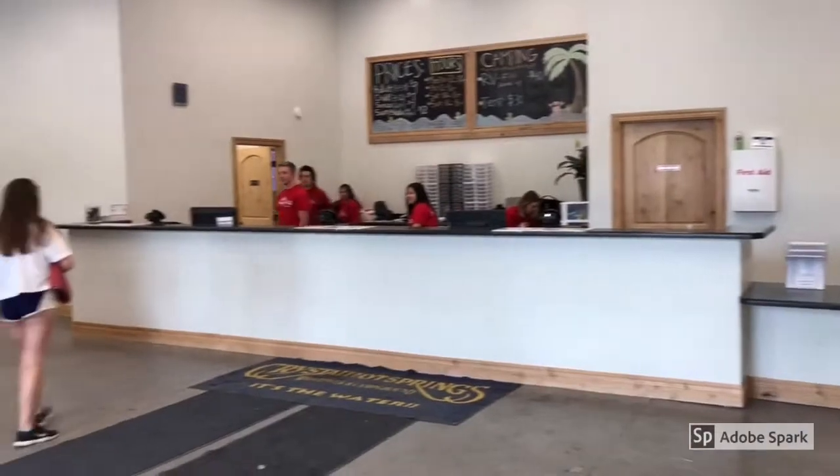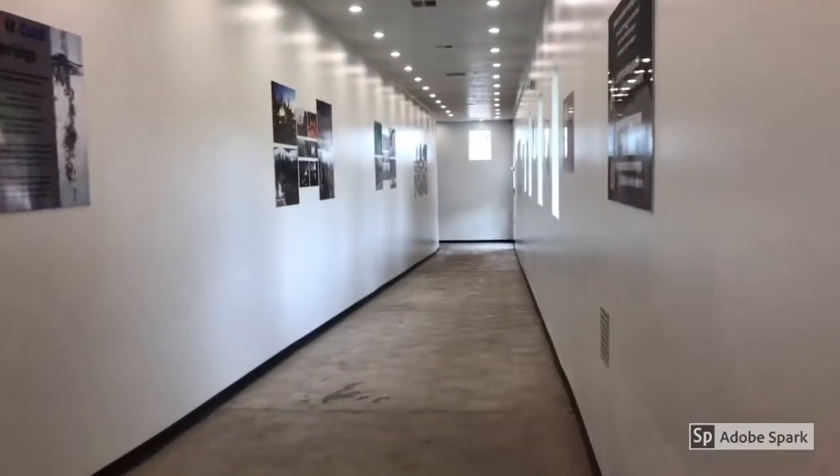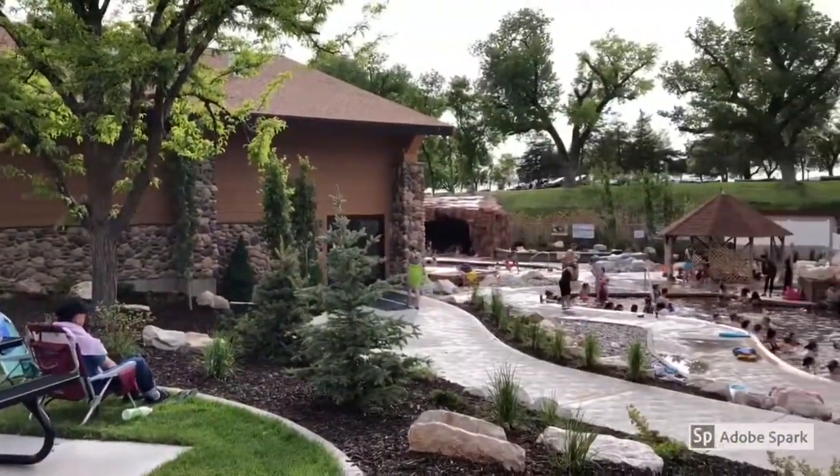The renovations include a great new lobby with lots of snacks and souvenirs. Down this hall leads to 2 brand new change rooms. Also included in the renovation is this great new picnic area with brand new tables and fresh new grass.